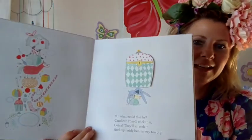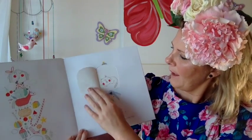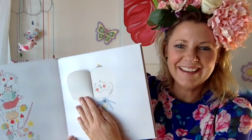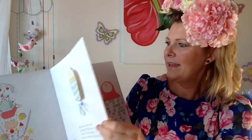Let's have a look. Can you see the pictures? Let's have a look. A pussy cat! I don't know if he'd fit. Doesn't look big enough for that.